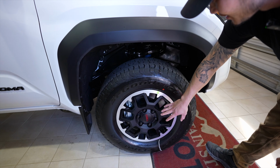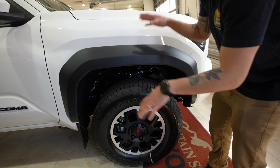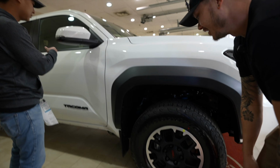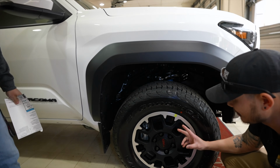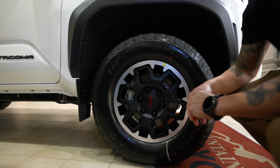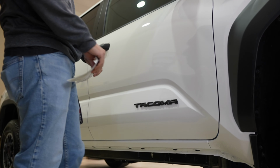Yeah, these wheels are, as you guys can tell, we are still at the dealership. So this is actually the receiving center, so people are just walking in and out. But yeah, silver lip with the black. And then it's nice to have the TRD in red. But down here, there's really not much. We'll show you guys more when we do a chop and stuff to this if we need it.